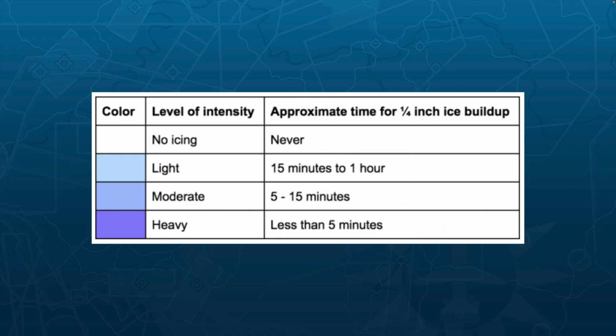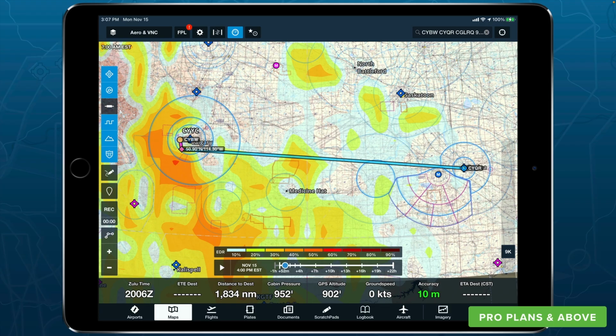The next useful layer we'll take a look at is the Turbulence layer, also available for Pro plans and up, through the drop-down menu in the Maps page. Maybe not too applicable for every operation, unless you're carrying a large amount of passengers and you really want to know what the turbulence is going to be like. Icing in clouds doesn't necessarily mean turbulence, right? So you want to take a look at this, and I know it's definitely helpful for my commercial operations when you're carrying a large amount of people. But just wanted to highlight this.